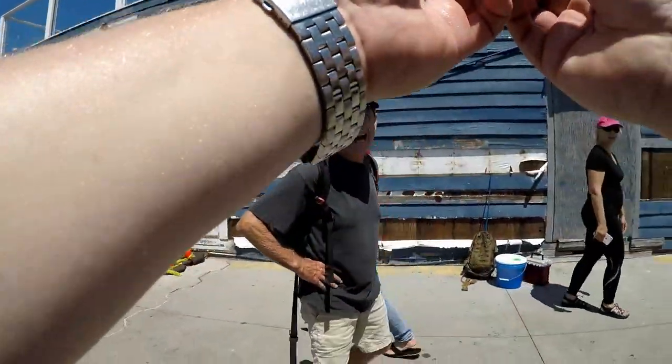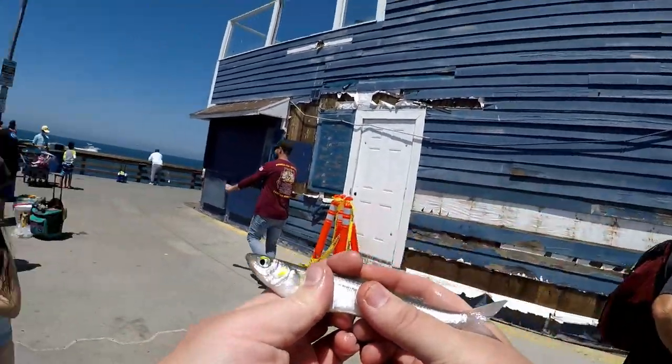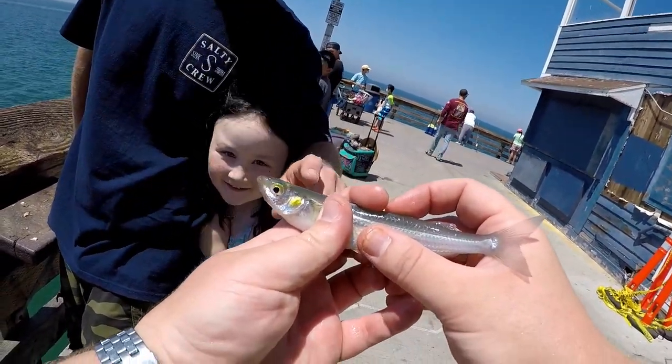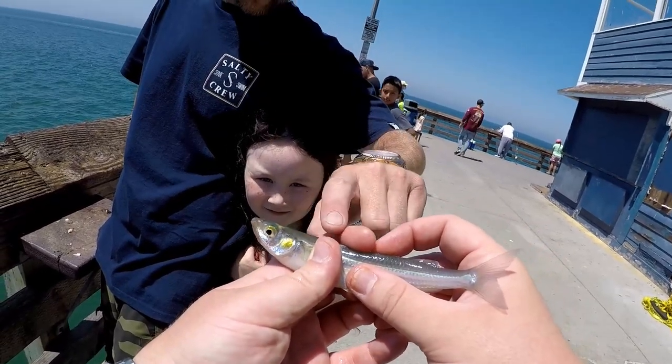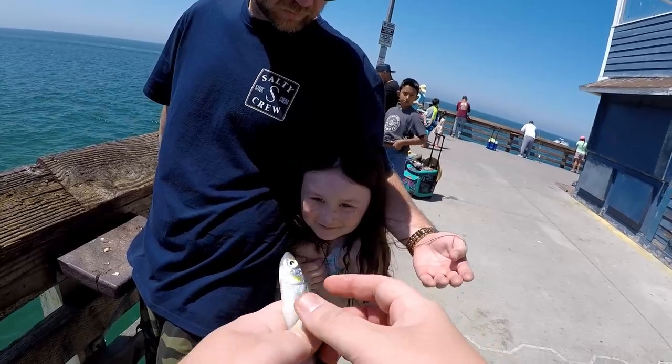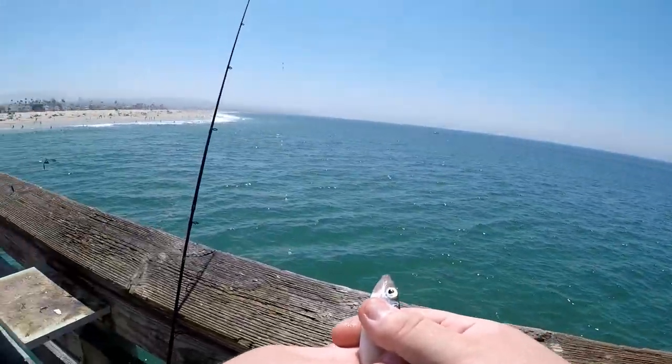This is my personal best right here. But yeah, this is a jack smelt. You can tell by the yellow on the side of its gills. See the gill right there? You want to pet him? Look, pet him. You can touch him. Look, he won't hurt. Get to touch a live fish. He's going back in the water. He won't hurt you. You don't remember Dory? Okay. All right, we gotta let him go.